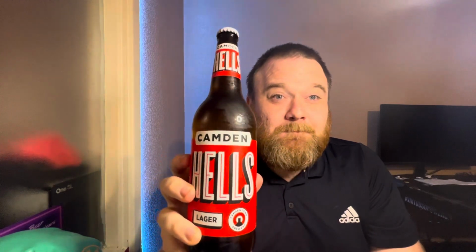Next up for you, we got this one by the Camden Brewery. I believe it's a craft lager. It's 4.6% ABV. It cost me £2.20 in Asda, and it's also in the 4 for 3 deal. So it's quite good value if it's decent.